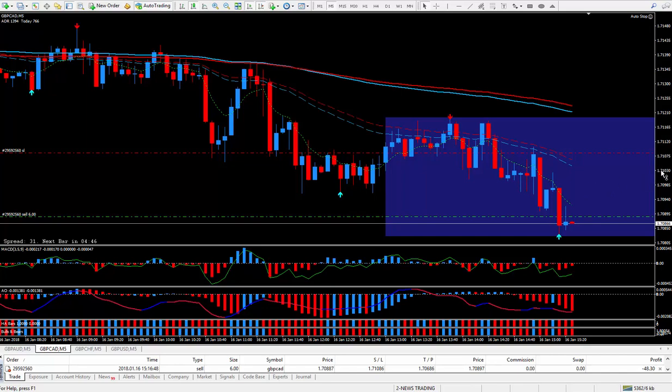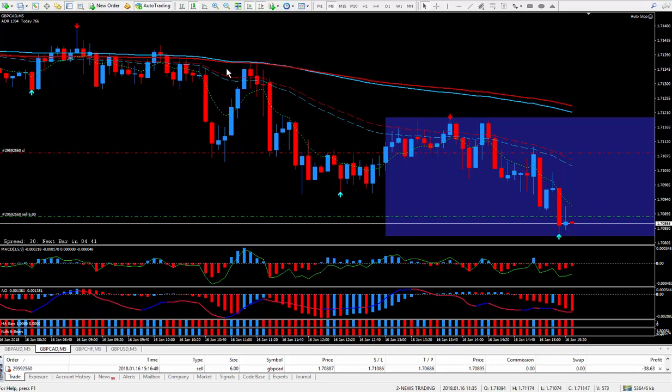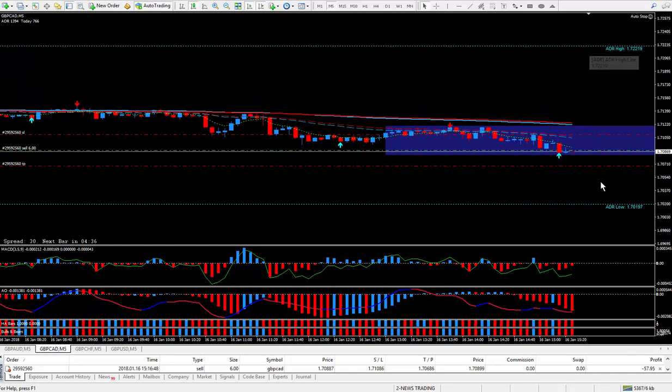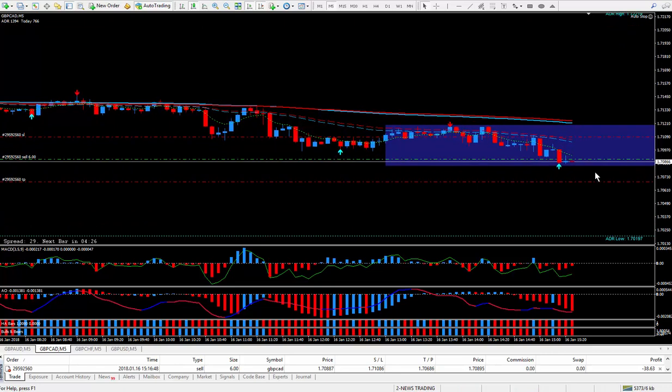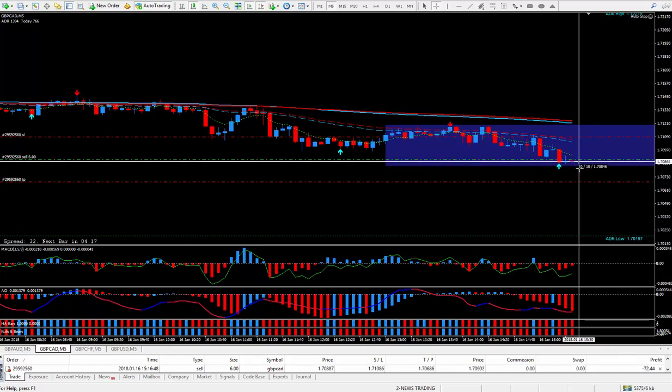So now it's just sitting around waiting. Keep an eye on it. The ADR is these two blue dotted lines. ADR is 139. Today is only 76 so far. So we still have room to go before it hits the ADR, which is important. Once it hits the ADR, it could die out for the day. So we still have another 66 pips just to hit the ADR.